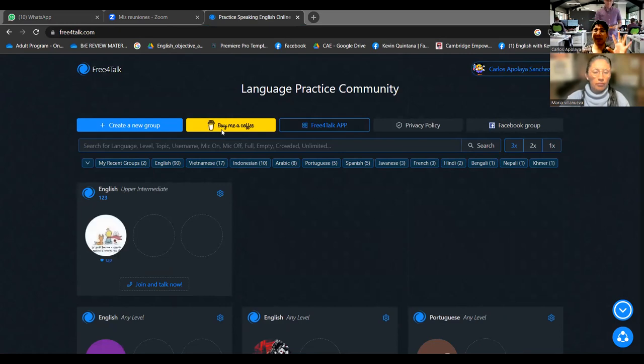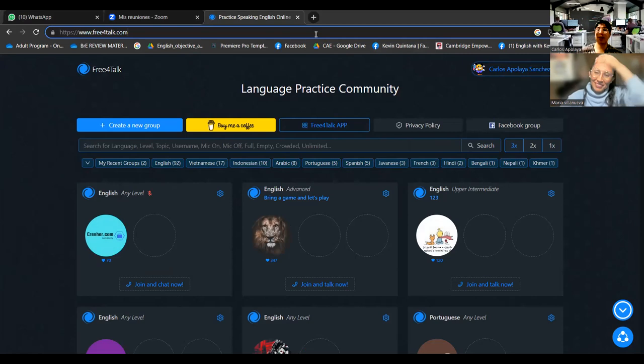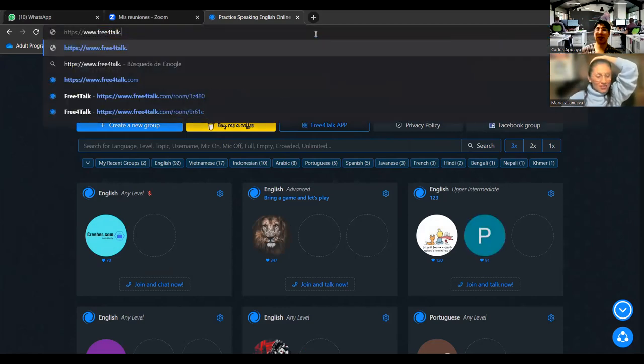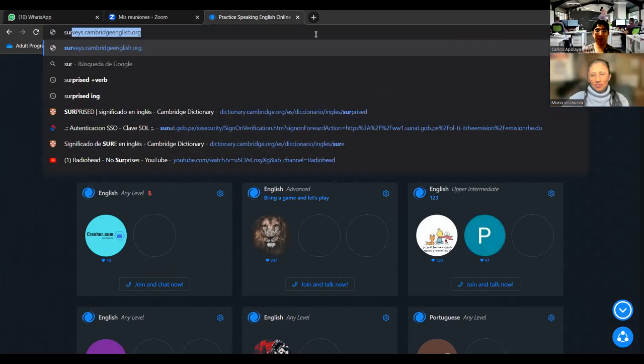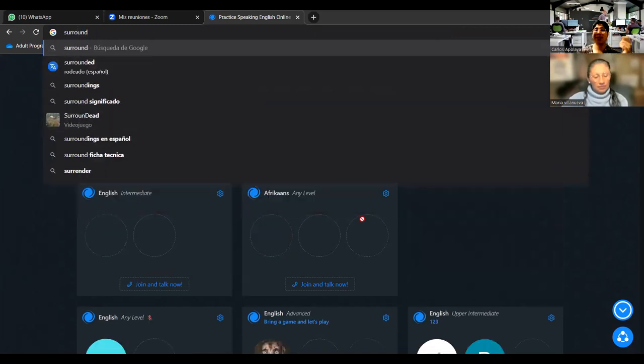Yes, so I was writing what you said. Por ejemplo, dijiste the pumpkins are round. No, son rounded. Rounded. Redondas. Okay. Around is alrededor, right? Alrededor. Y rodear se dice surround. Recuerda que alrededor es around y rodear es surround. Surround.